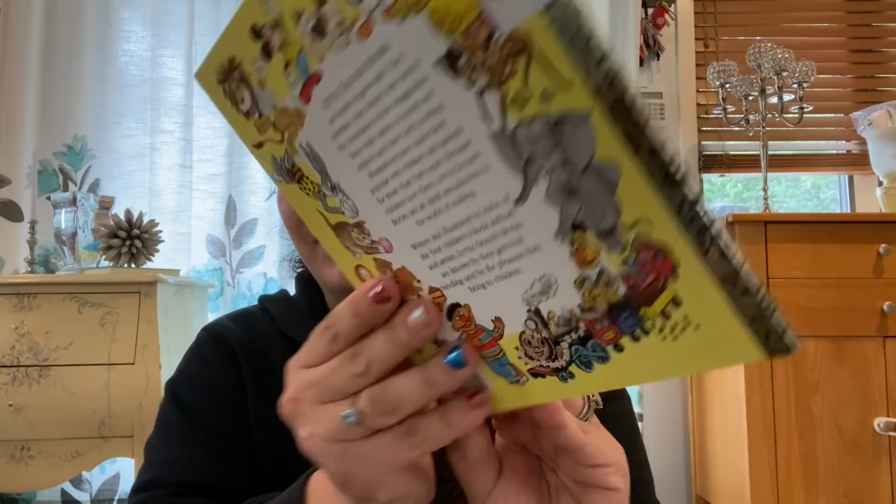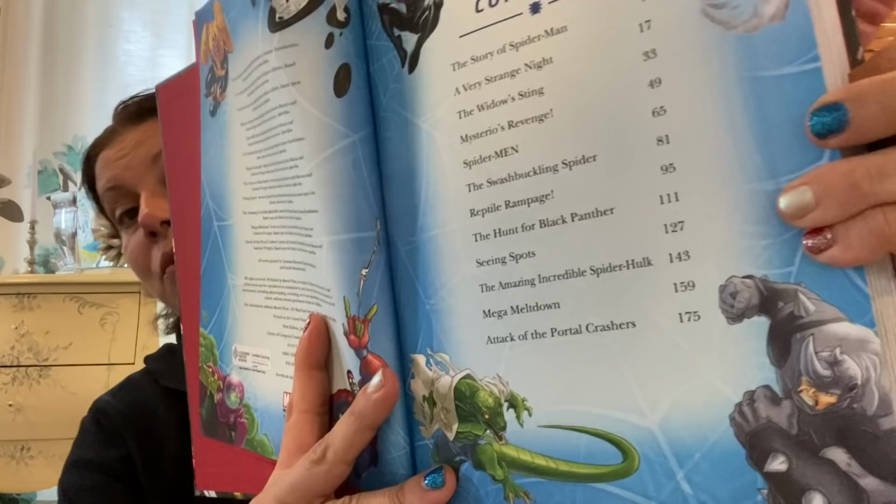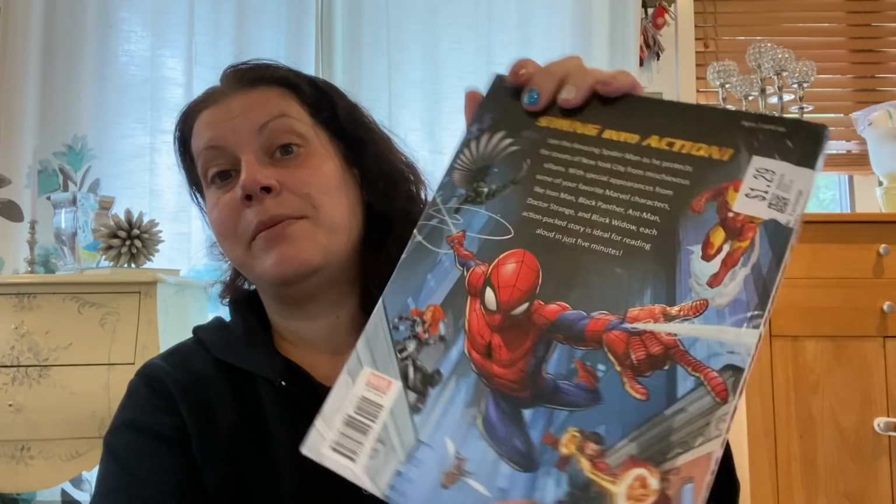And then I got this for little man as well. Also $1.29, which is crazy. This is 5-Minute Marvel Spider-Man Stories. He's got two other 5-Minute Marvel Stories books, but he did not have this one. So for $1.29, you get tons of stories. Look at all those stories. 5-minute stories. Perfect bedtime stories.